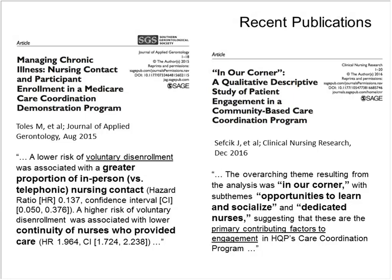These articles are available for your reference, but the takeaway is that more frequent in-person contacts with a consistent nurse, and the experience that people had of feeling like they had someone they could turn to without judgment or embarrassment to ask questions, someone patient and supportive in an ongoing way, along with opportunities to learn new things and to socialize with others in our group programs, and just the sheer dedication of the nurses were things that kept people engaged in the program.